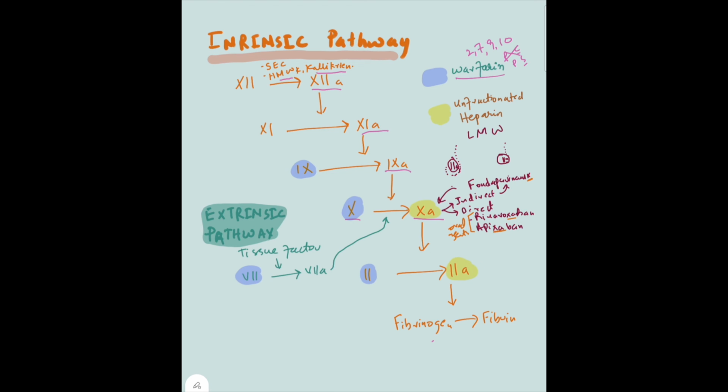Now let's talk about direct thrombin inhibitors, or factor 2 inhibitors. These include argatroban, bivalirudin, and dabigatran. Now you will ask how to remember these, and it's pretty easy really. These two have the name bi, and bi means two, and these are inhibitors of factor 2. So bivalirudin or dabigatran contain bi, which means two, which means factor 2 inhibitors. This is how you can remember these.